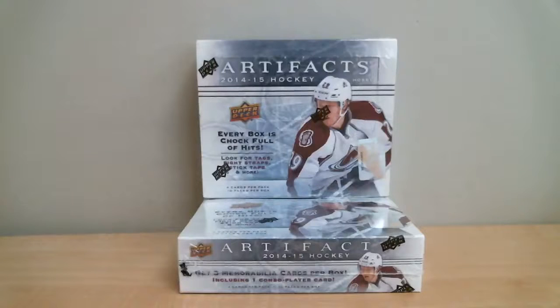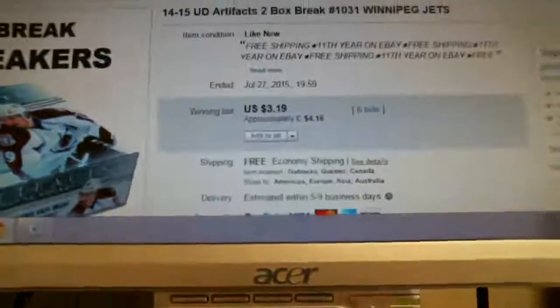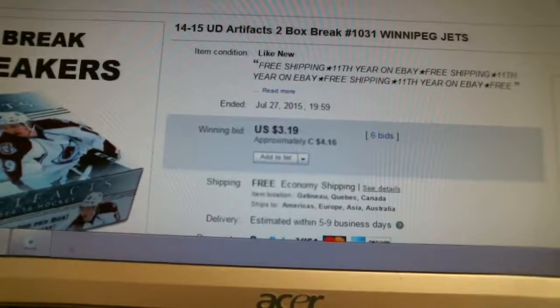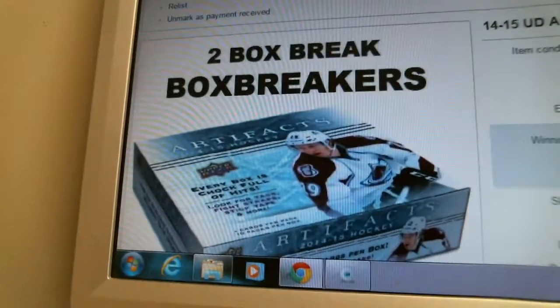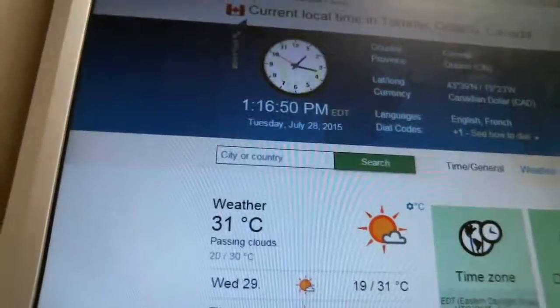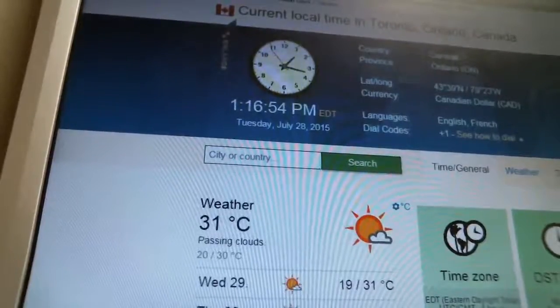Today's break, 1031. We're opening two boxes of Artifact 1415 Hockey. Our last winning bid ended July 27th at 7:59 p.m. And according to timeanddate.com, it is currently 1:16 p.m. Tuesday, July 28th, Eastern Time, local time in Toronto, Ontario.